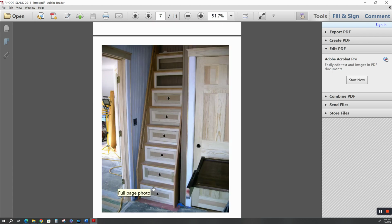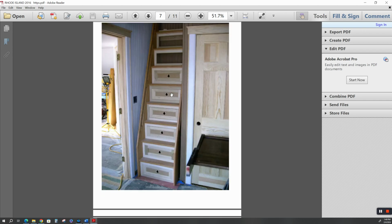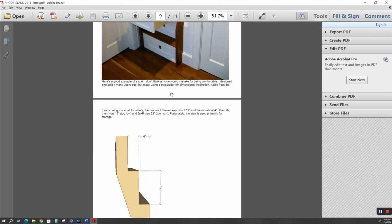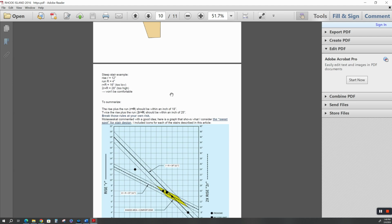Now, obviously, this is not used for a normal traffic pattern. This is an access to a scuttle up here. So, but he did a good job. This guy's got a good video on how to actually cut and lay out stairs.